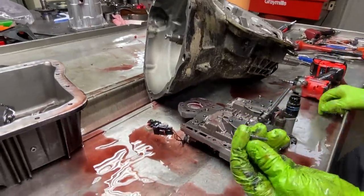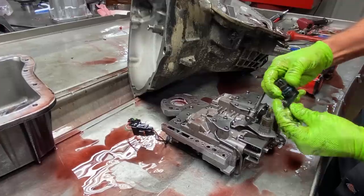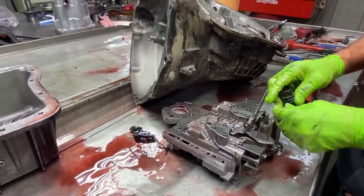We get our bolt here out. Now this is a special bolt just for this linkage here. Lets it float around a little bit. That way when you put it on, it doesn't break this connector off right here.